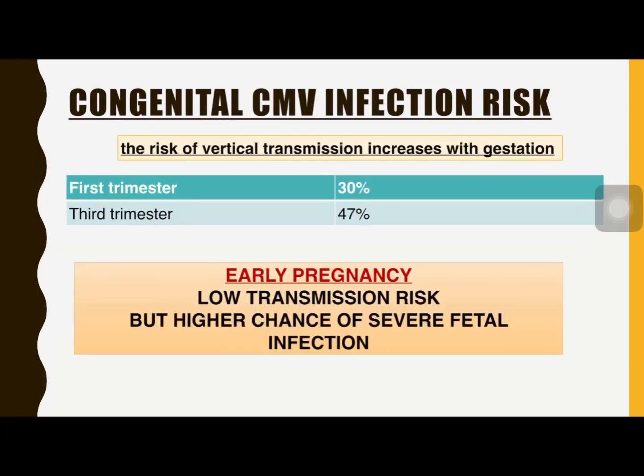The risk of vertical transmission also varies with gestational period. It increases as gestation advances. In the first trimester the risk of transmission is around 30%, whereas in the third trimester it increases to around 47%. Although the risk of transmission is lower in early pregnancy, since organogenesis takes place during early pregnancy, the infection is much more severe.